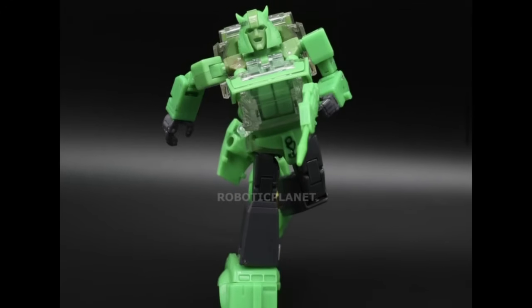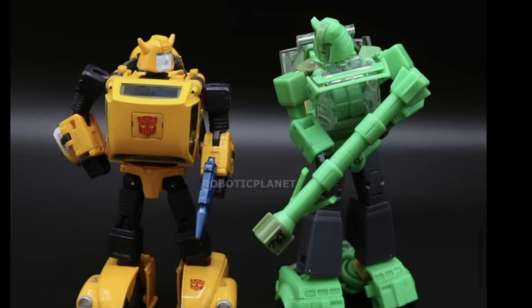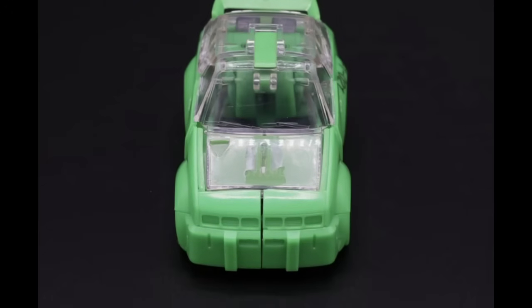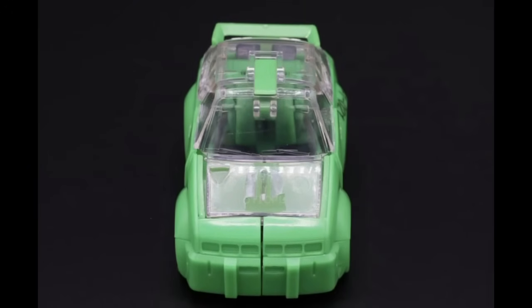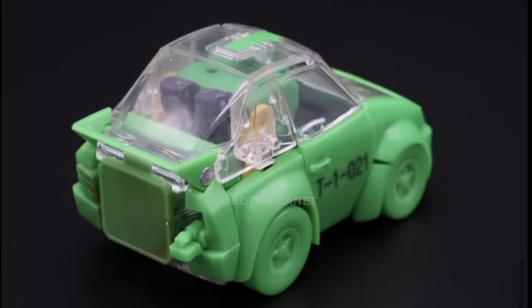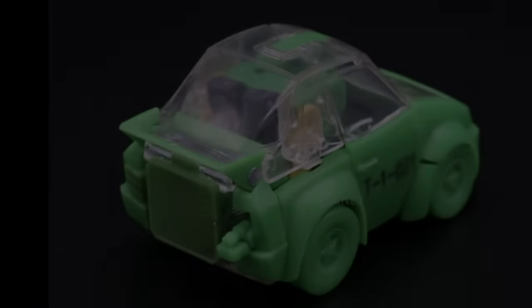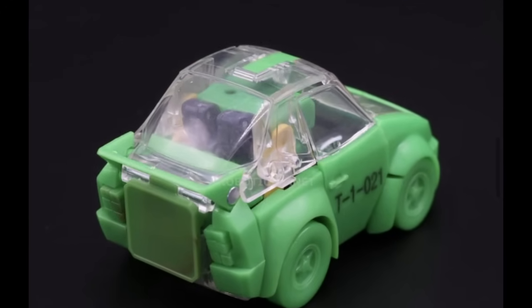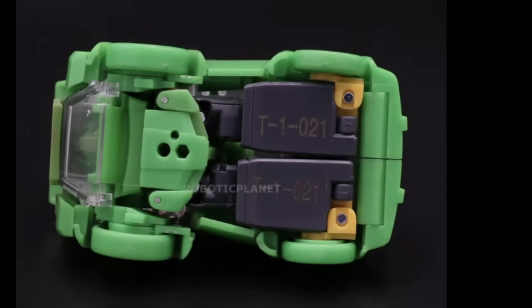But yeah, we see a picture now of him next to Bumblebee, so we can see a size comparison, and he looks about the same height, if not a little bit taller than Bumblebee, but there are a lot of differences, a lot of changes between the two. I think this is great though. Very, very cool, very, very nice. It's nice to see that Cliffjumper's getting his own mold and they're not just recoloring a Bumblebee.